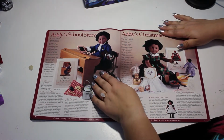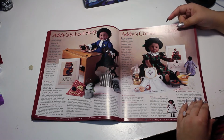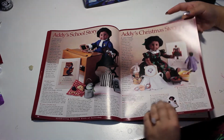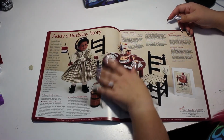Her school outfit is perfect. Her holiday outfit is perfect. Do not put these outfits on white dolls. I will be mad at you. I love the little pinafore and apron that you can needlepoint for her. Her birthday outfit, so sweet.